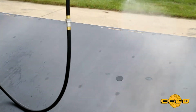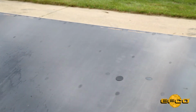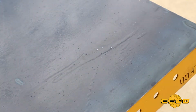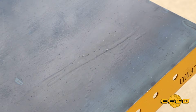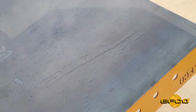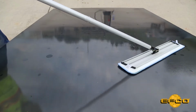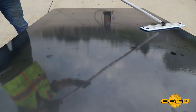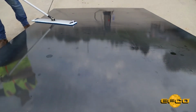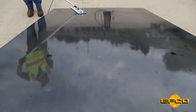It is recommended that the release agent be put on as thin as possible while still being able to achieve complete coverage. A good identifier to know if you're applying the form release too heavy is if there are visible runs or drips on the surface during or after application. If the release agent is sprayed on thick or uneven, it is recommended to run a microfiber mop across the face of the form immediately after it has been sprayed. This will help ensure that the form is evenly coated and will remove any excess release agent.